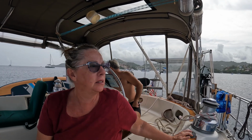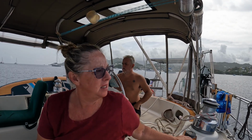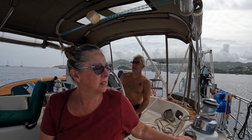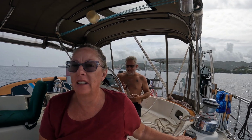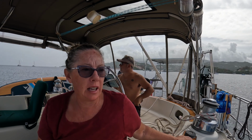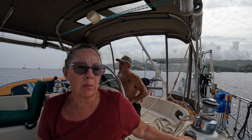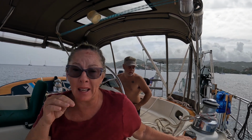Good morning. I think it's Sunday, July 23rd. We just left St. George, Grenada, and we're heading around the corner to check out Prickly Bay, see if we can find a place to anchor over there, or one of the bays nearby.